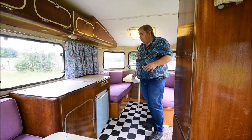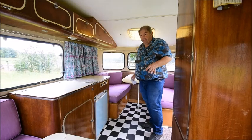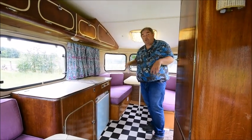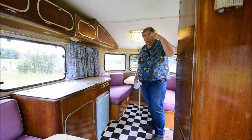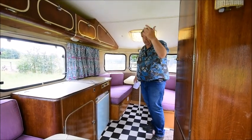And as I say, constructor, they did export them into places like France and Holland, but these vans tend to last very well. That GRP roof is a good quality, and to be quite honest, it would take a bit of something really bad to break this, to fracture it and let the water in to let it rot. So it's a really good quality.